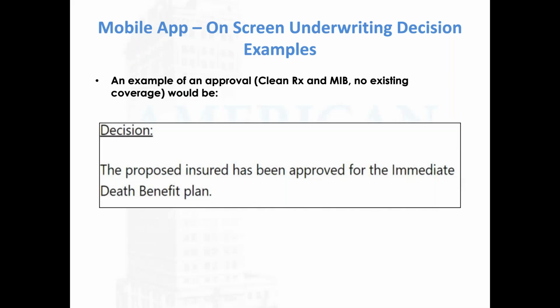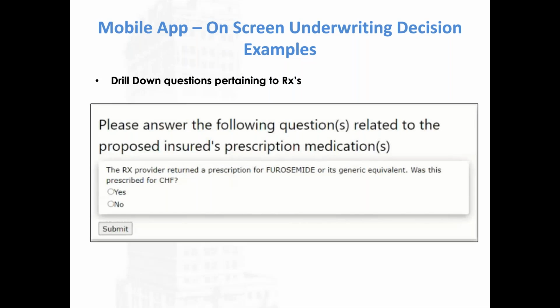I say magic, you're going to end up submitting the application to us in real time. In about 10 to 15 seconds, an underwriting decision is going to come back on your screen, and it's going to look just like this. Here's an example of an approval of what it would say if your client had their MIB and their prescription history was clean. It's going to say decision. The proposed insured has been approved for the immediate death benefit plan. Well, that's great. Now you know your client has actually been approved for it, and you can give yourself a little internal high five and know that you got coverage for them.